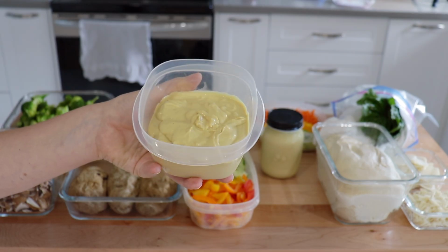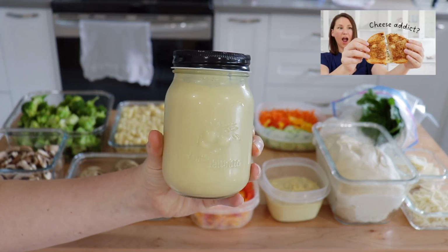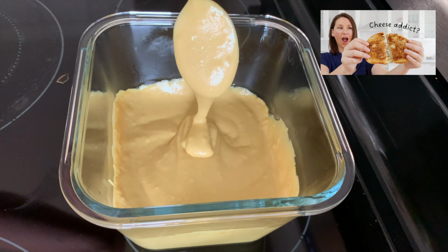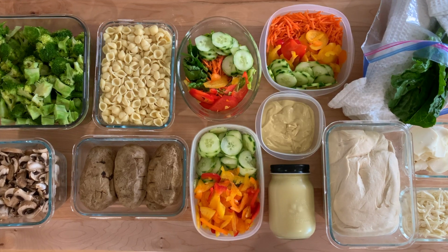And this is actually the cheese sauce from the last video, so if you guys haven't seen that yet, I will link it down below. You can watch it after this one and see how I made this homemade cheese sauce. Now that we have this batch prep done, let me show you how easy it is to make our meals.